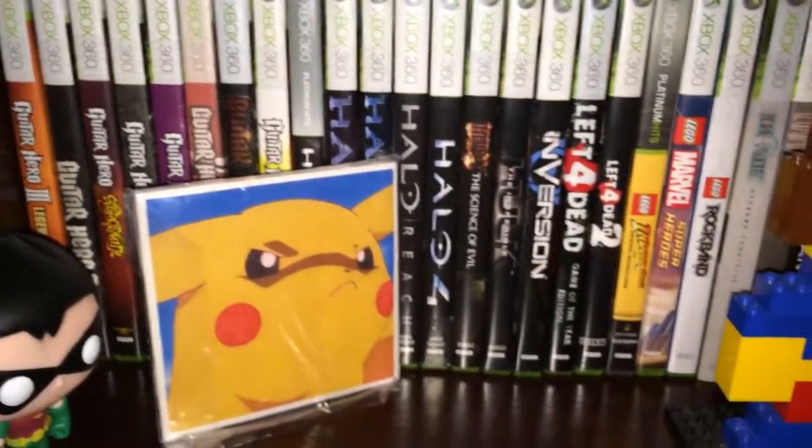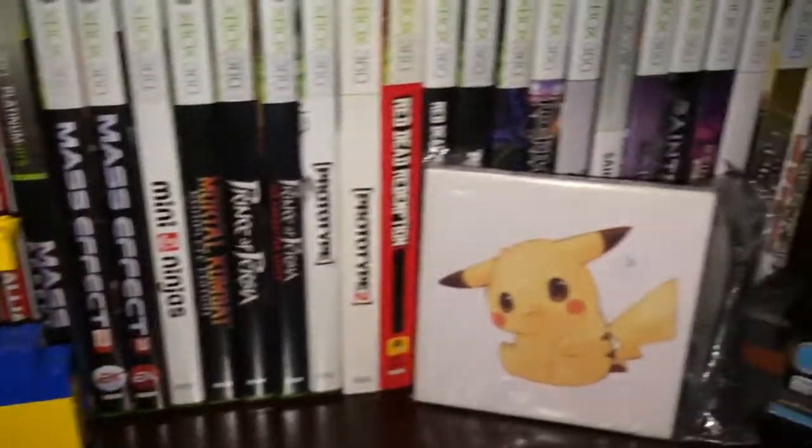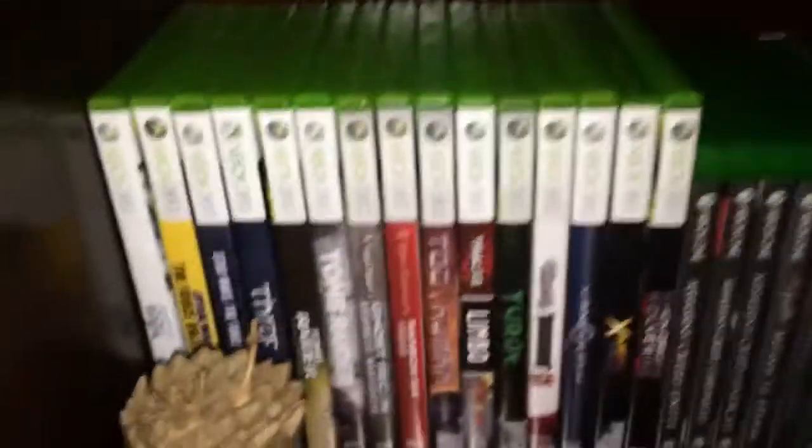There's little coasters that one of my best friend's friends, who lives out by her, made. Thank you for that. I love those. They're so adorable.